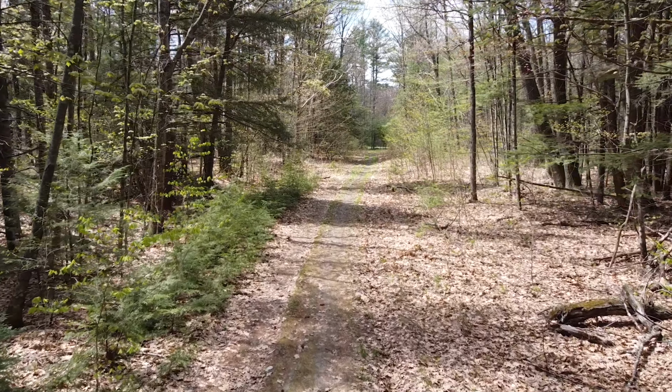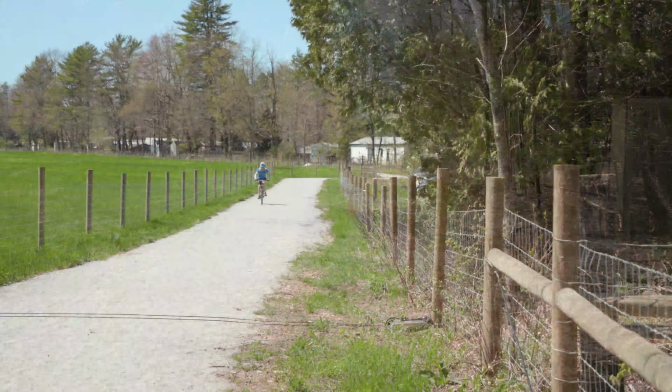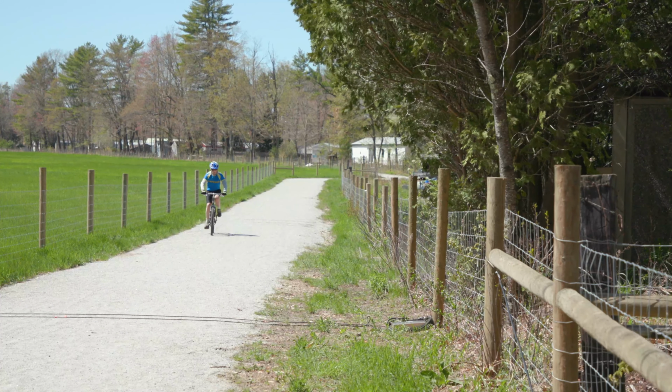And we also pay attention to the sight lines, because people feel more comfortable on a trail where they don't feel like something's going to surprise them from the side.